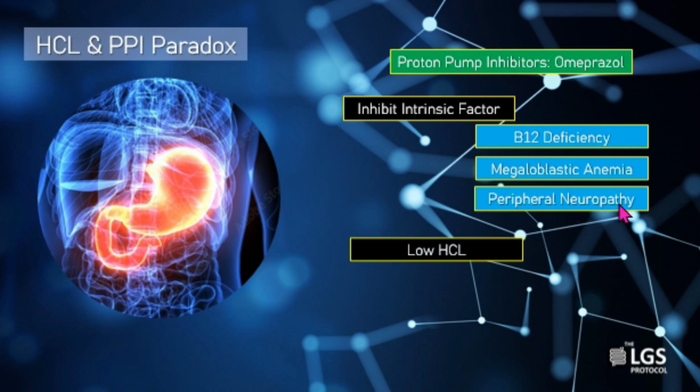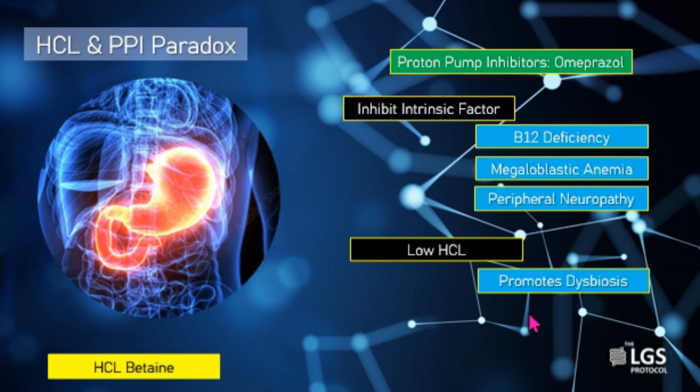Now, another thing is that having a low pH by the use of PPIs, you're going to promote dysbiosis. And as we all know, dysbiosis is when we have an overgrowth of bad bacteria over good bacteria, right? And one of the easiest ways to correct this is actually by giving the patient hydrochloric betaine, which is actually a methyl donor as well.